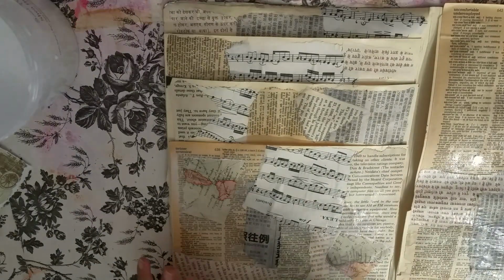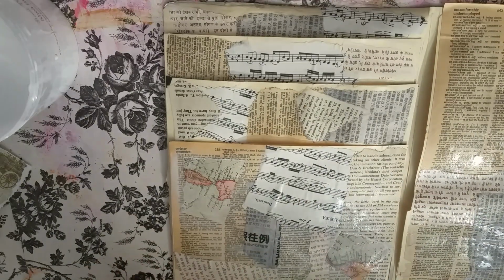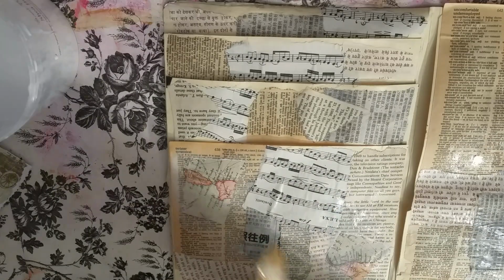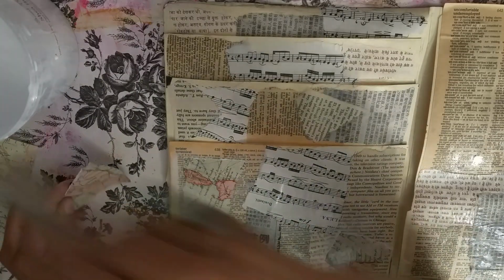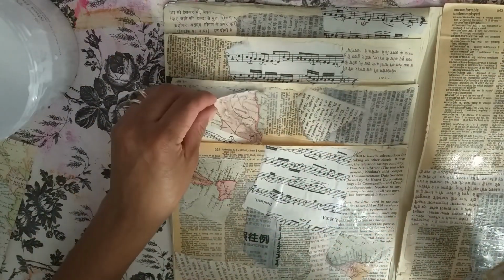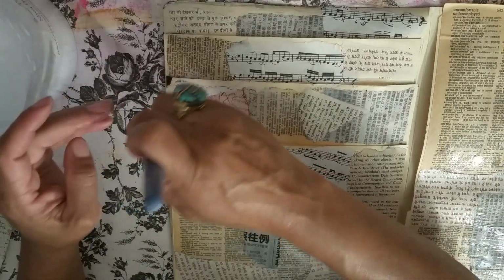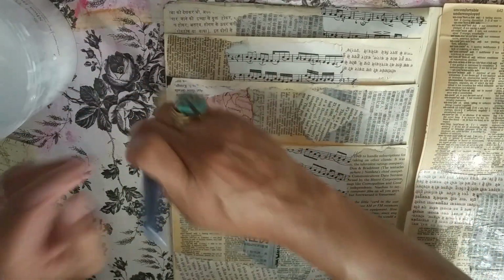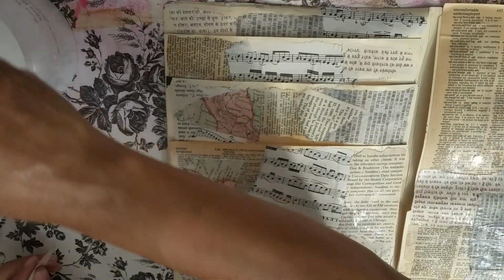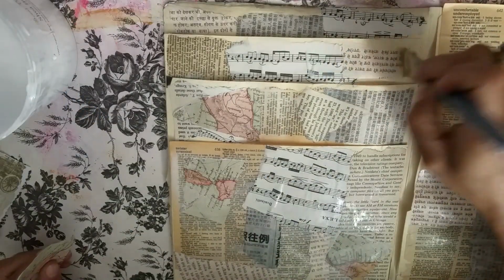So anyway, let's just continue on. So right now we're using scrapbook paper. So this is layer number 2. Layer number 3 will be napkins. Okay. We'll work all of this at the same time. So this is just all scrapbook paper that I have.